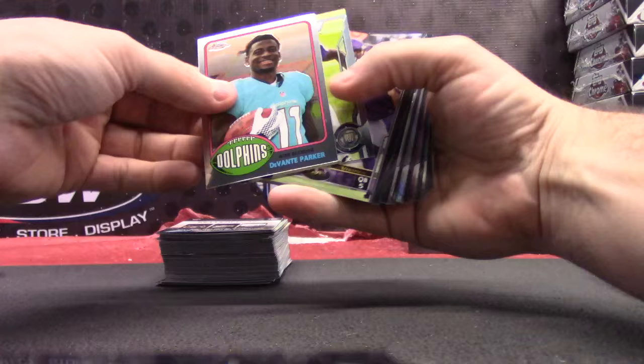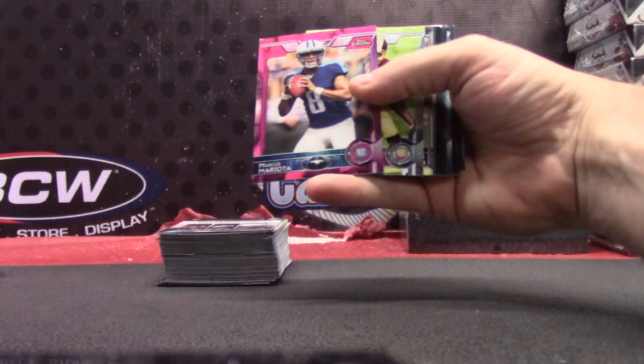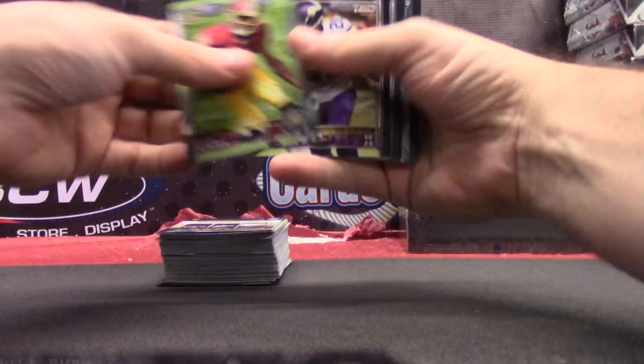Devontae Parker. I gotta leave all that chrome, but that intrigue can go, yeah. Super rookie. Benardrick McKinney. Got a Mariota Pink. That one's $3.99. Not a short print. Aaron Rodgers Blue. Base.